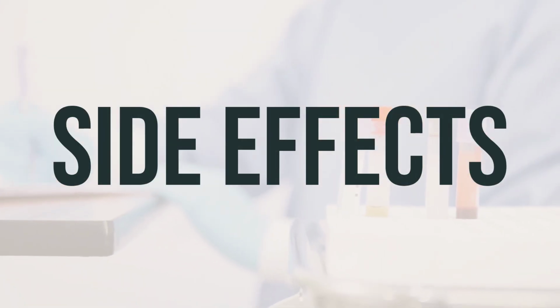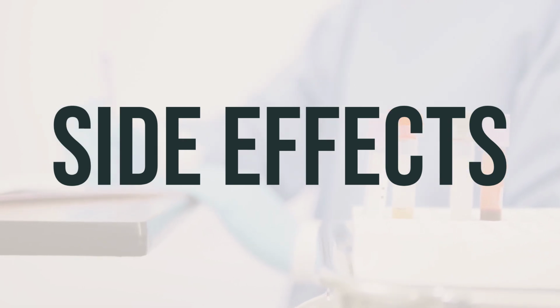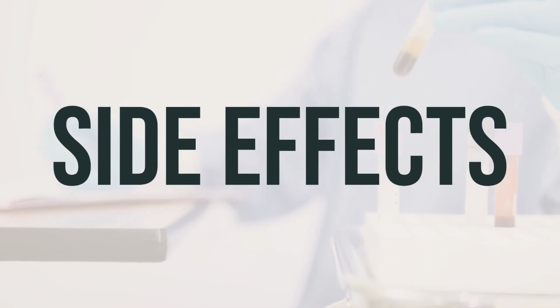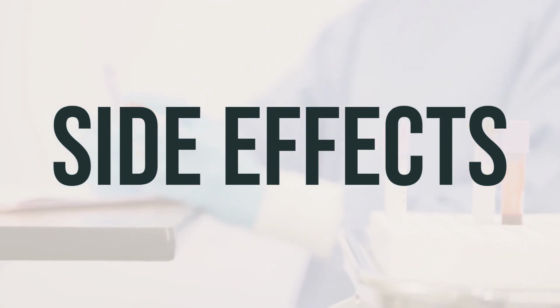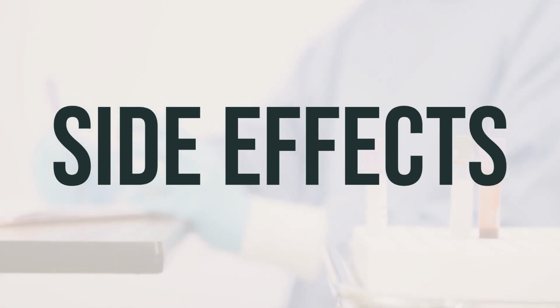Some common side effects of Morphine Sulfate ER Capsule, Extended Release Multiphase 24 hours include nausea, vomiting, constipation, lightheadedness, dizziness, or drowsiness. These side effects may decrease over time. To prevent constipation, it's important to eat dietary fiber, drink enough water, and exercise. You may also need to take a laxative, so ask your pharmacist for the right type for you.